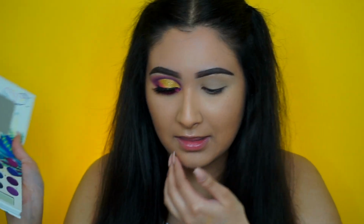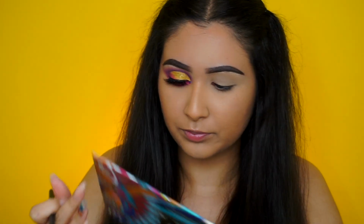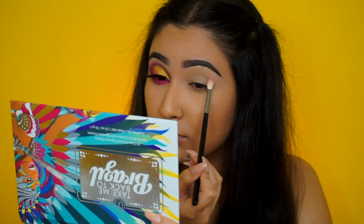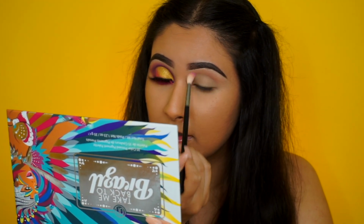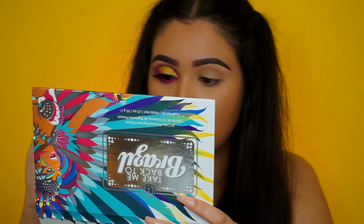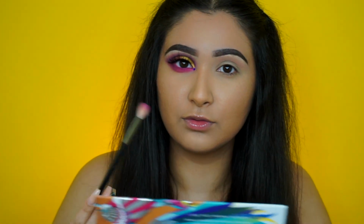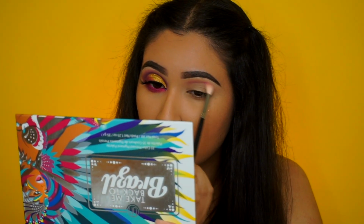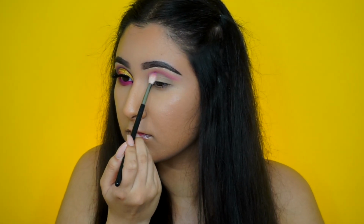So what we're gonna do is take this palette and I'm gonna take a Morphe M514 brush. This is my favorite blending brush right now. We're going to take this shade right here in the corner. Okay, so for this, we're basically going to start applying this really high above the crease. This is basically your transition color. So you want this to show over the eye like I have been doing for the past few makeup looks that I've done. So you just want to make sure that it's really high up above the crease. We're just blending this out until it's pretty vibrant.